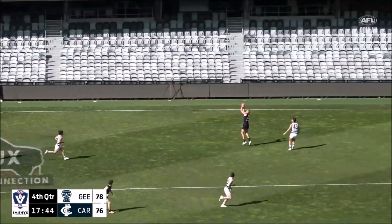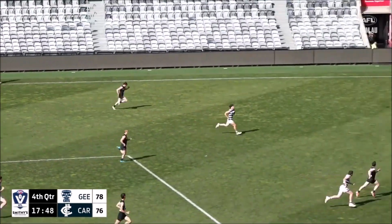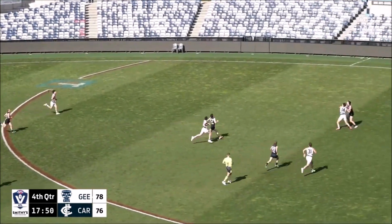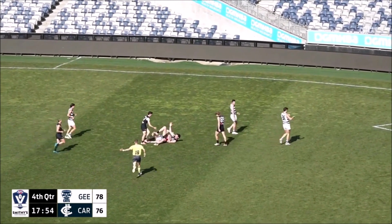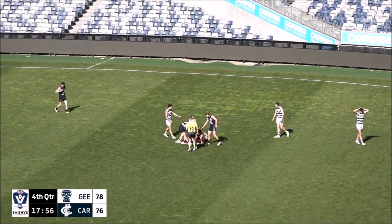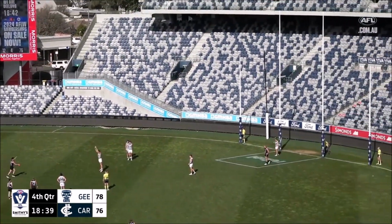That one was picked off by Moyer. Found Lemmy. Lemmy can turn and go. McMahon working hard. One-on-one. He loves these. McMahon takes the grab. And he'll go back and have a shot at goal. And give nervous moments here for the Blues.